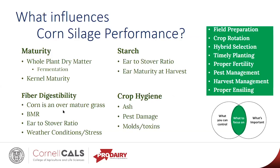Fiber digestibility, we have options, unique genetics like BMR that offer some things that we can potentially select and control there, but also there's a lot to fiber digestibility that we just don't have a lot of control over because of how it's driven by weather. And then certainly on the crop hygiene side, as we think about not just the growing process, but the silage process, is crop hygiene: clean crop, limiting pest damage, limiting molds and toxins.